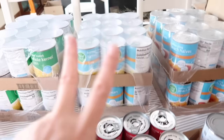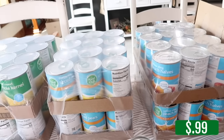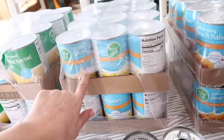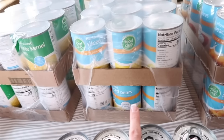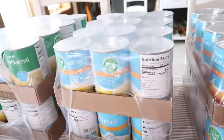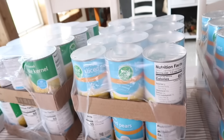I grabbed fruit, and this is part of what you're going to focus on this month, canned fruit. I grabbed the Bartlett sliced pears in juice. This had less sugar. They had in heavy syrup too, and I was like, no. I always go for just in juice, no heavy syrups, like pear juice from concentrate. There's less sugar and things.